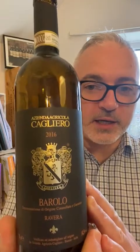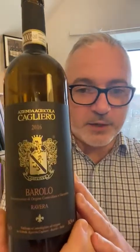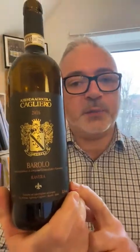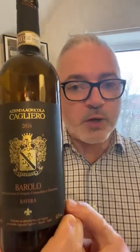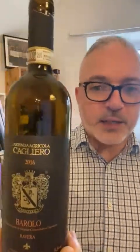So, Azienda Agricola Cagliero, which is about a 6 hectare estate located in the village of Barolo, one of the 8 villages of the appellation, as well as one of the 11 zones of production. Barolo, as you can imagine, is quite vast, so a plethora of different soils. On the right hand side it is more calcareous, and on the left hand side, toward the west, more sandy, making wines slightly more approachable despite the style, the oak and so on and so forth.